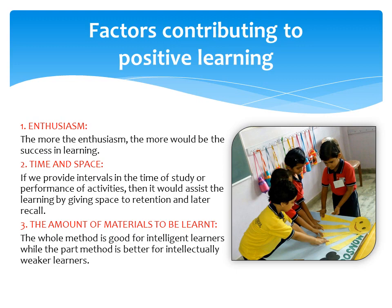Another factor is the amount of matter or materials which you are giving to the learner to be learned. The whole method is good for intelligent learners. If you are dealing with some intelligent learners, then you can give the whole of the material, and that is called the whole method. But the part method is better for intellectually weaker learners, so it is again up to you to decide whether you want to go with the whole method or part method depending on the learner.